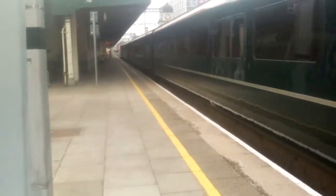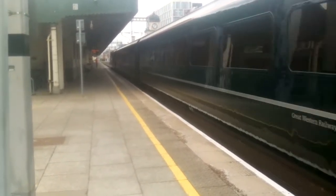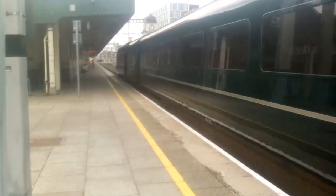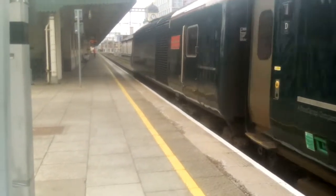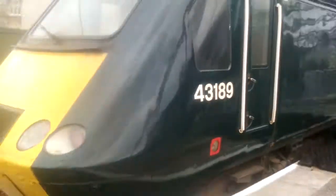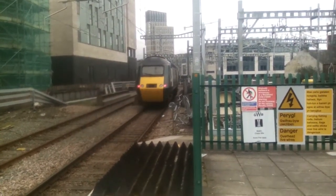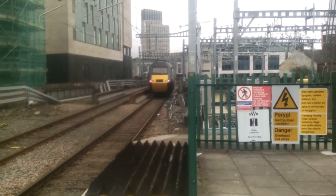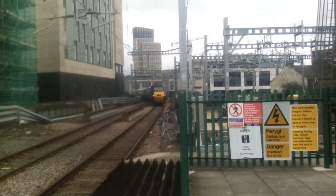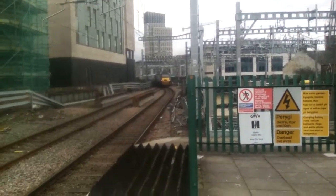43-188. Oh, so glad that I've actually managed to get this train now. 43-188 and 43-189. There it goes. The train that made me a train spotter, and I've finally managed to record it. So happy right now.